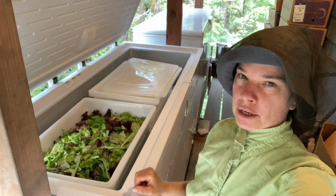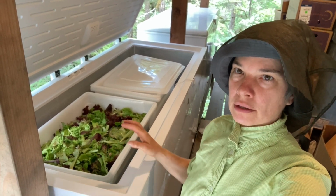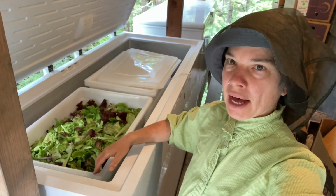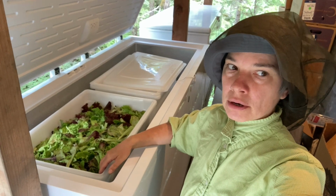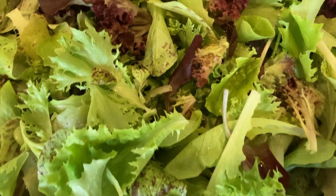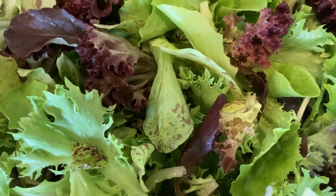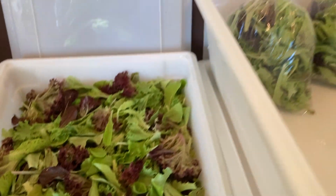Okay, done with that project. I've got my 2 tubs of carrots and my 3 tubs of lettuce mix in the fridge here. I will bag the lettuce mix up later. This first cut of Lofty salad mix plus the Salanova, green and red, is so gorgioso.